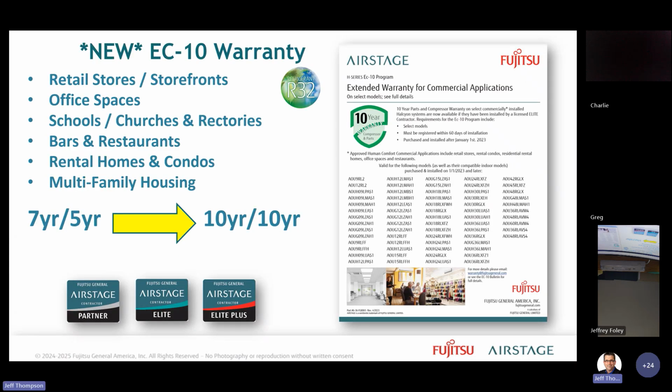This shows you the new warranty for commercial applications. So you can see there retail stores, storefronts, office spaces, schools, churches, rectories, bars, restaurants, rental homes and condos and multifamily housing. Instead of the traditional 7-year and 5-year, you now, as an elite dealer with registration, you can get 10 and 10. By the way, Fujitsu is the only one to do that. So this gives you a great selling opportunity, a great selling advantage over the competition.